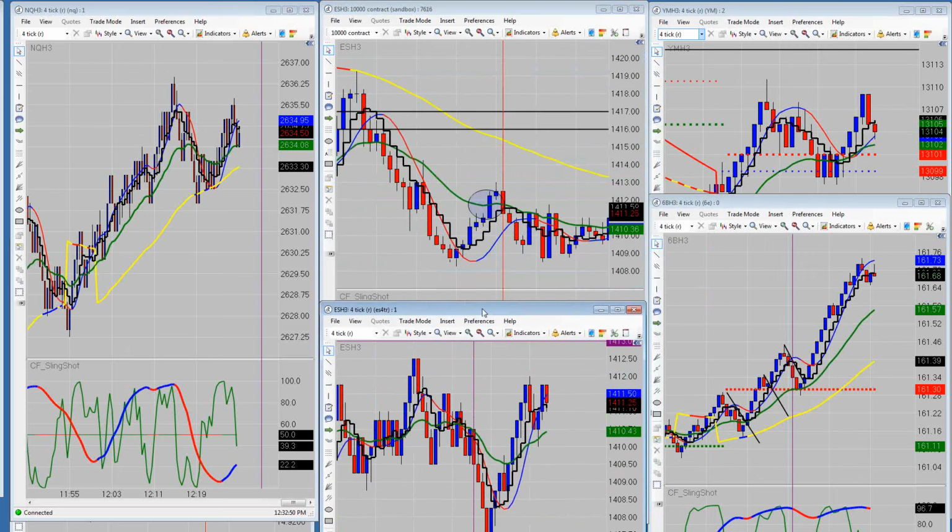My thing that I told everyone was I wasn't going to try to force trades today because it was rollover day. I mean, I don't try to force trades anyway, but I would rather not trade at all than trade when there's really no good trading environment.